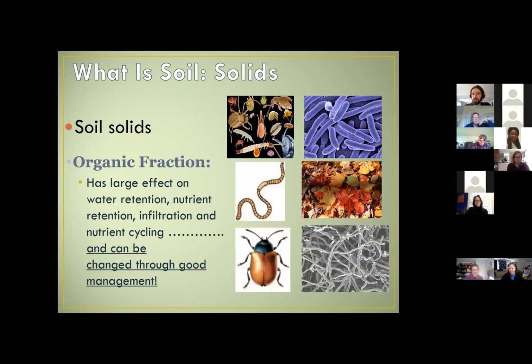Now the organic fraction is very interesting because just like the mineral fraction, it has a large effect on the water retention ability of the soil, the ability of the soil to hold nutrients, the ability of the soil to infiltrate air and water, but it also really affects the nutrient cycling in the soil, the ability of that soil to sort of move nutrients around and make them available to plants. And the real kicker is, unlike the soil texture, you can change the organic fraction, the quality and the volume of the organic fraction through good soil management. So if you have a soil that seems to be lacking something, you don't really want to focus on the texture. What you want to focus on is changing the organic fraction for the better.